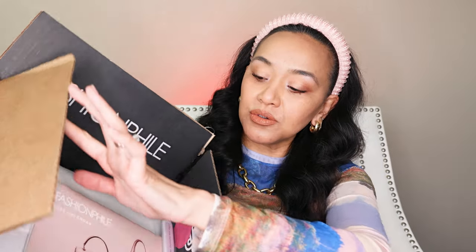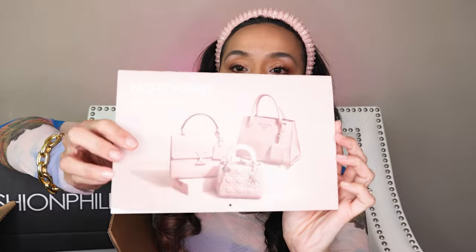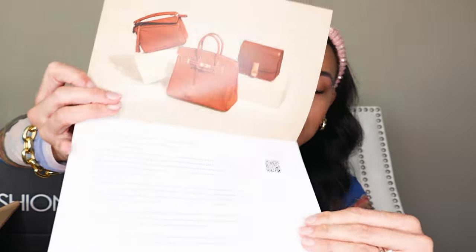Here it is. It's a Fashionphile box. There it is. And if you're familiar with Fashionphile, they do include the nail file. Fashionphile nail file. Get it? Okay. And they do include a calendar, which is really cute. I've always received a calendar, but not every single time. Let's see.